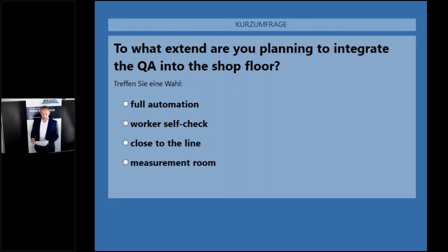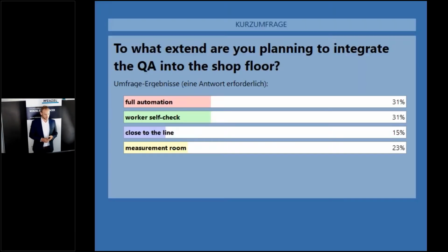So we have finished that question. We will move on to the machines that we offer, and then we come to the solution finder. These are our next steps. So quickly answer the question, please. To what extent? Okay, here we are again.